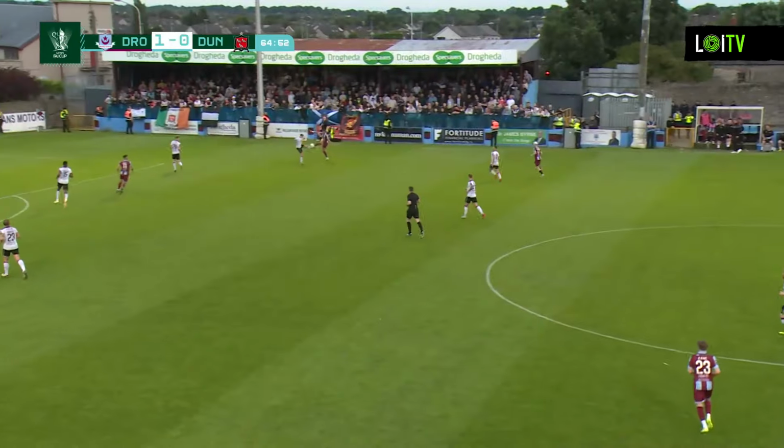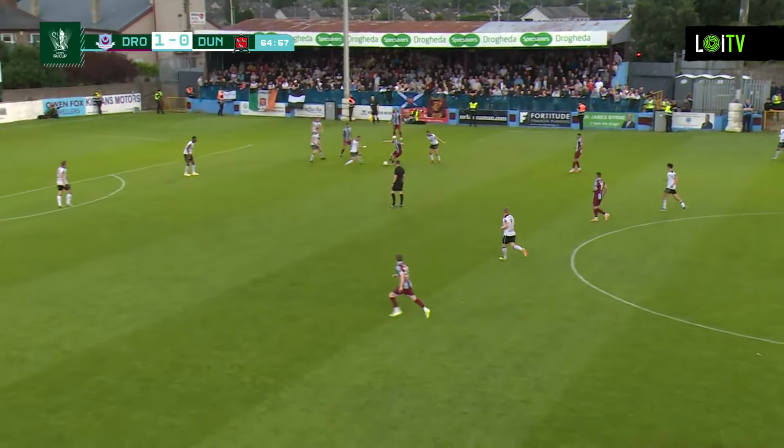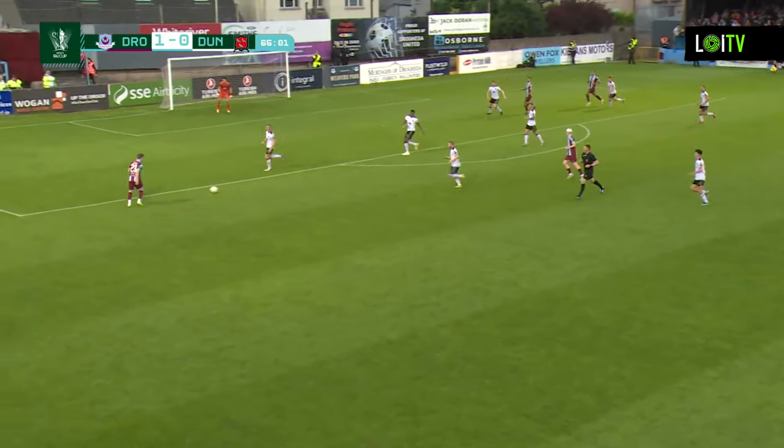Drogheda can hold on to that lead, which is a big if, because there's a long way to go in this game. We've only had 20 minutes in the second half. And here's Farrell. Can he slip in? Conor Kane on this left hand side.